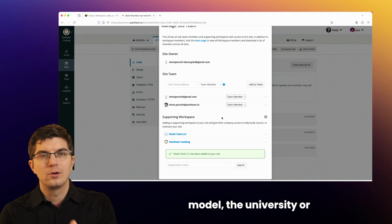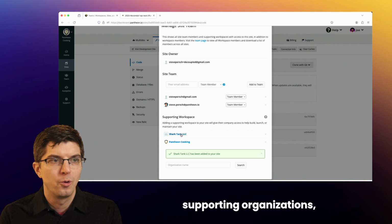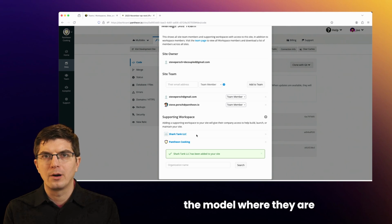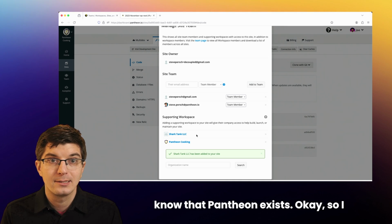In this model, the university, or Pantheon Cooking in this case, is Pantheon's direct customer, and the supporting organizations, those agencies, are doing the development work. That's different from web agencies who work in the model where they are Pantheon's direct customers, and those agencies build websites for clients who might not even know that Pantheon exists.